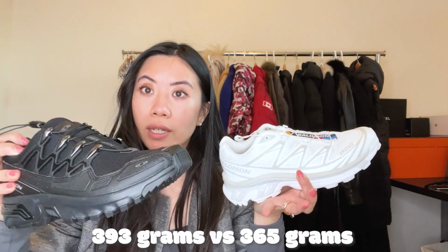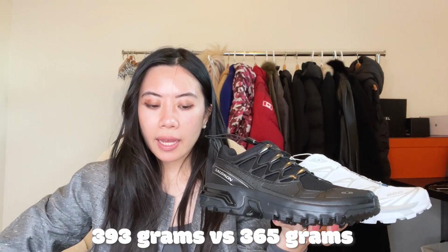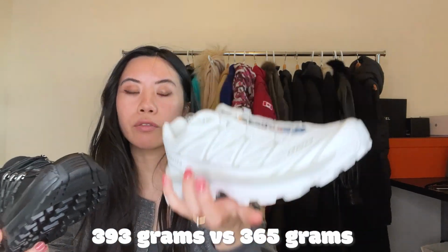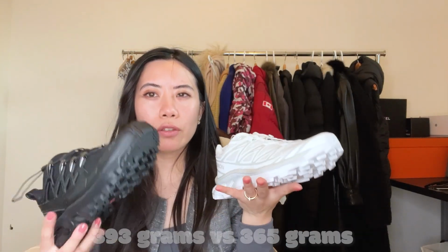This one is slightly heavier weight at 393 grams. And the XT-6 is 365 grams. And you can actually feel a difference in it. I know it's just about 30 grams, but I can actually feel that this shoe is heavier. It doesn't look as sleek. It's definitely more of that retro styling. Whereas this, I'm honestly surprised it launched over 10 years ago, because it is the shoe of the year from 2023. Definitely not anymore, but still very trendy.